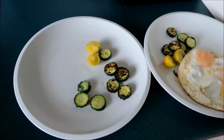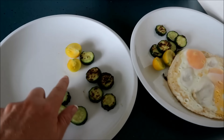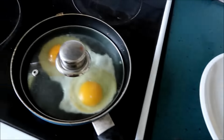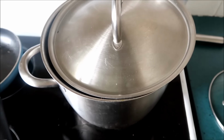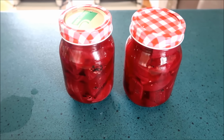Breakfast today is zucchini from the garden, just pan fried as usual, and the very first of the cherry tomatoes, and then eggs. I'm still busy cooking eggs. So proud of my 5 big beetroot that I picked this morning. I'm just boiling them in preparation to pickle them. Voila, 2 jars of pickled beetroot.